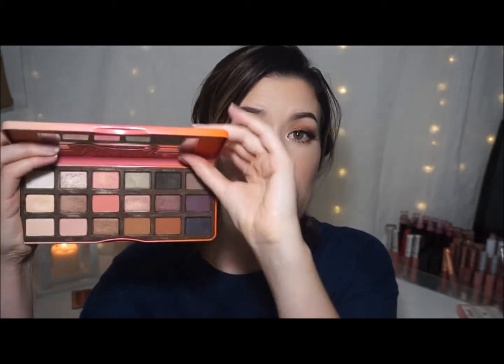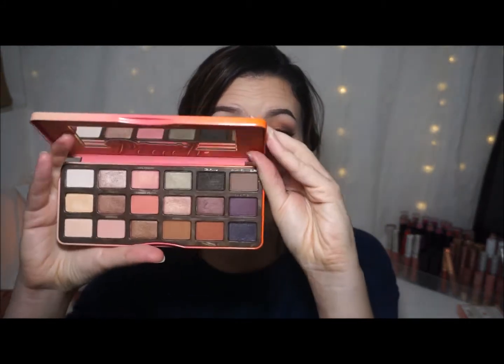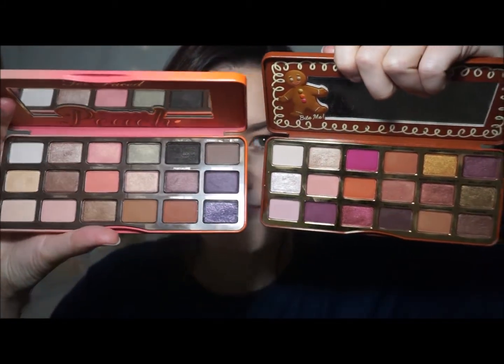I was going through my collection and I was trying to figure out which one this was most like, and I had heard a lot that it was like the chocolate gold. So the one that I pulled out that I think is the closest is the Sweet Peach palette. Even some of them swatch almost identical. What do we think, guys?